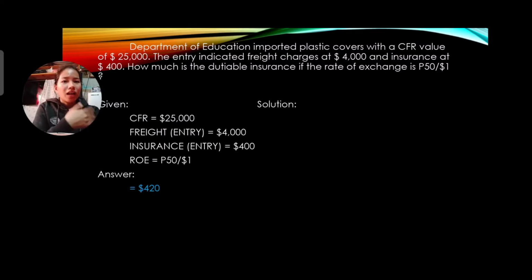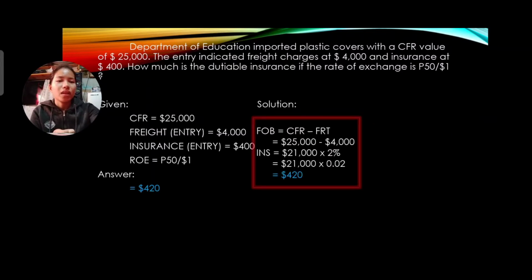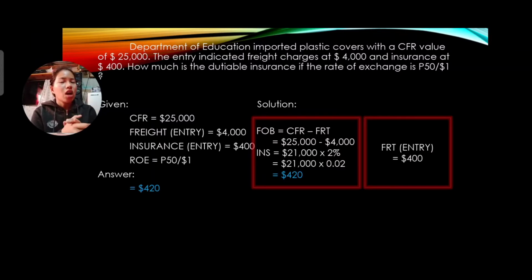So, as you can see, $420 is our answer for this question. Let's see how we solve this. Our solution: FOV is equal to CFR minus FRT. We just substitute. CFR is equal to $25,000 minus FRT, which amounts to $4,000.